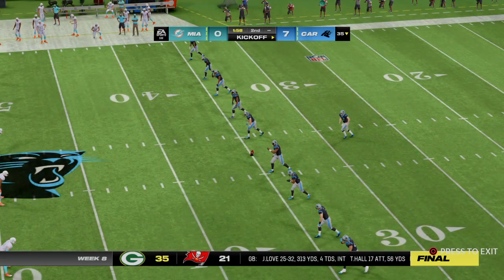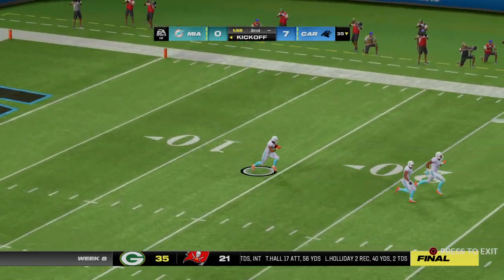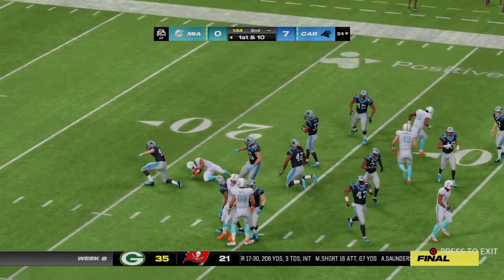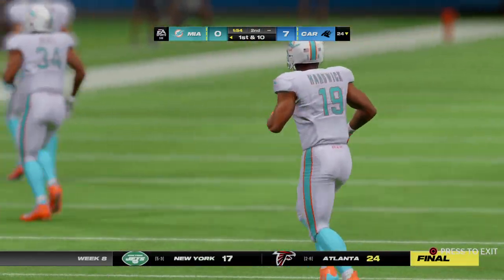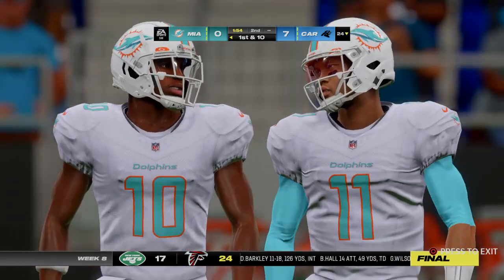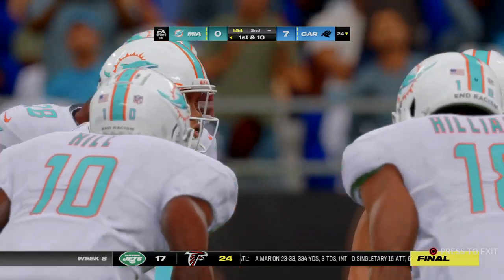The Carolina kick team is out there ready to go, and they kick this one away. And he brings us out past the 20 to the 24. Miami's offense set and ready to go. They'll be looking to match that touchdown from a moment ago. 7-0 is the score as they begin with a first down.